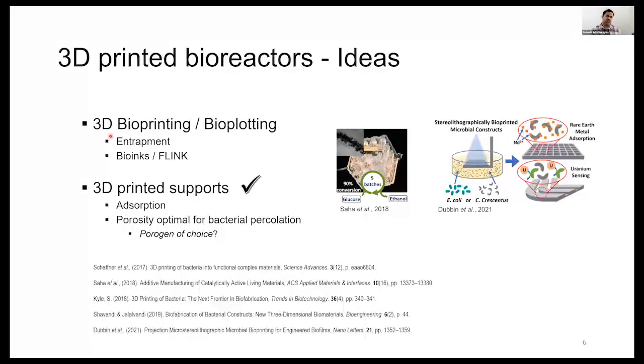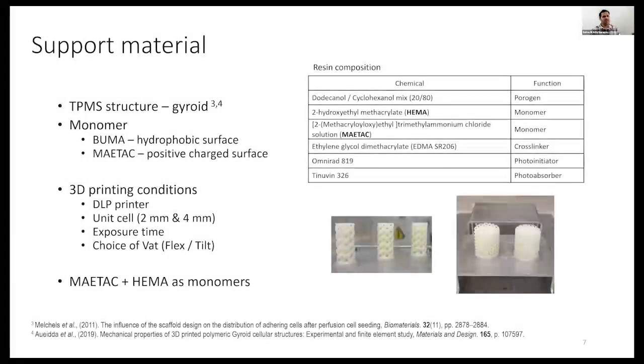But we decided to go for another way, to have the support 3D printed first and let the bacteria adsorb onto them. And for this purpose, we need to optimize the material's porosity and the biocompatibility. The TPMS structure that we decided on was gyroid, because it's been shown that gyroids have relatively higher strength, which is suitable for industrial reactions to withstand the conditions there. And also it facilitates the cell seeding among all the other TPMS structures.